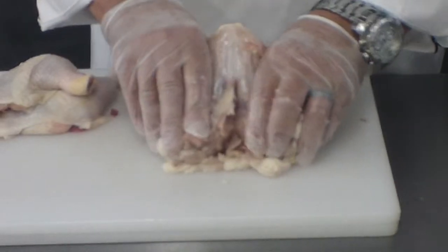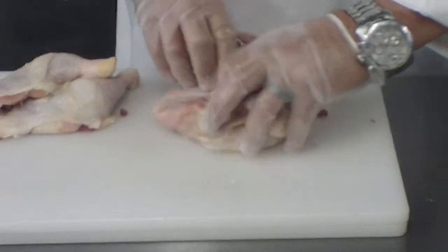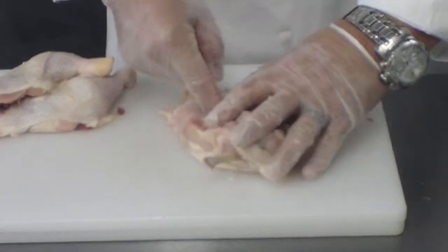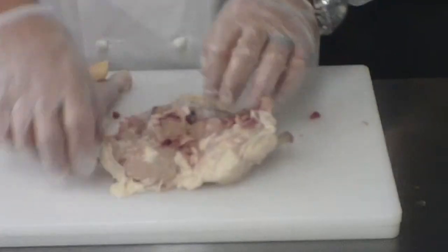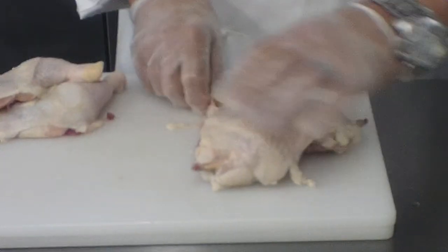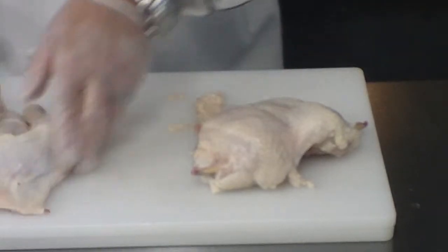Because I want to open up that sternum here, so that later on, when I cook this chicken, I'm able to get this off the bone very easily, okay? So I open that up, okay? Flatten that out nice, and now I'm ready to roast this chicken. And I'm going to leave all this extra skin on, because it's going to shrink back a little bit.